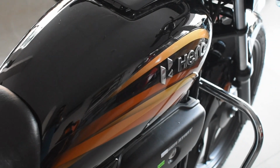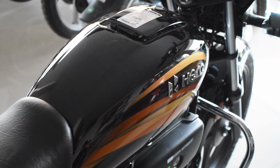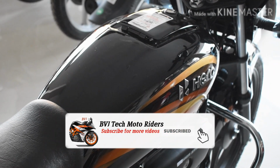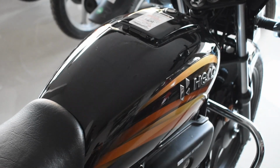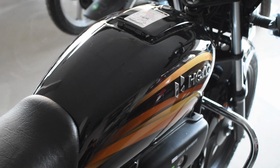Talking about the fuel tank capacity of this motorcycle, the fuel tank capacity is around 11 liters and the reserve capacity is around 1 liter, and in the city conditions we can expect an average mileage of around 80 kilometers and on the highways 85 kilometers per liter.